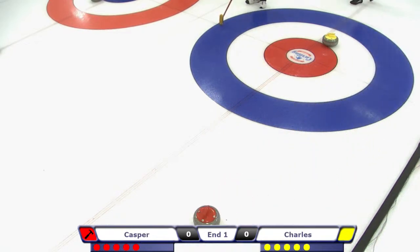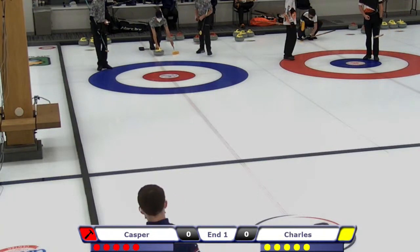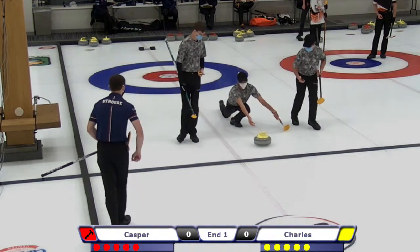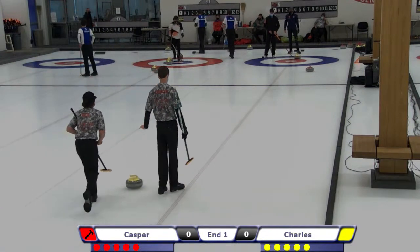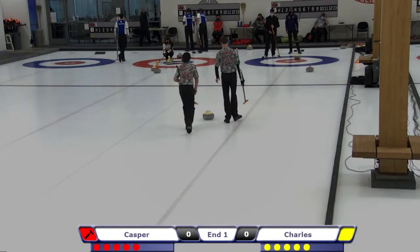So 10-1 is a little light. I believe they're looking for a 9-5 normal weight. And that could have definitely been a contributing factor in the over curl. So I believe Team Charles is electing for the guard here, but it looks like we got another one that's going to be coming into the forfeit.